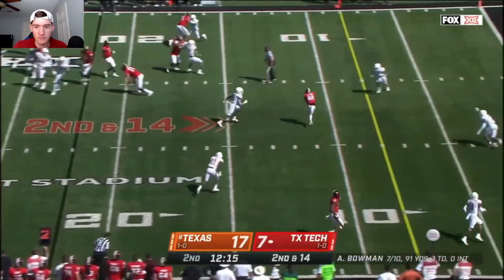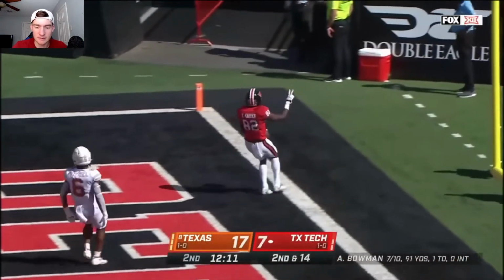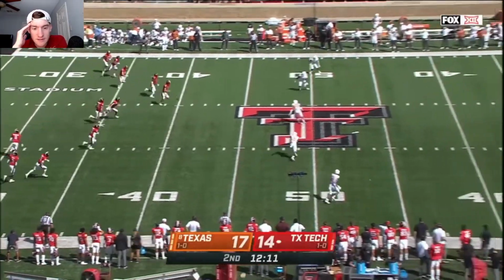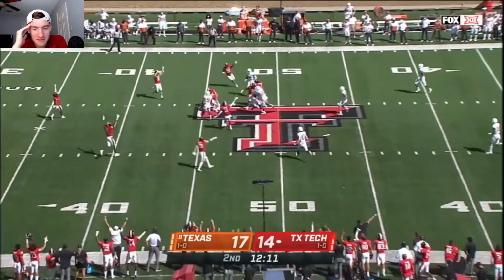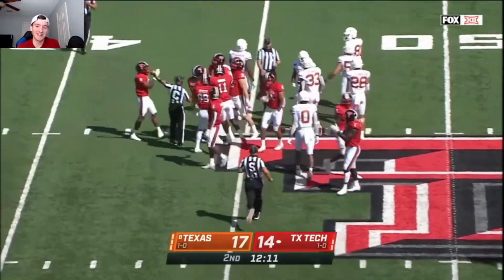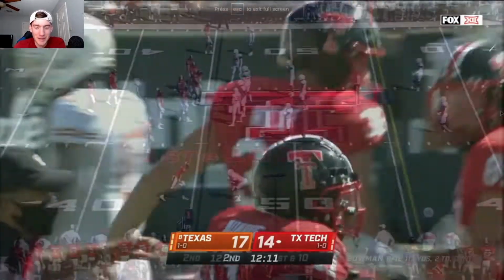Texas in the zone, play action. Keyshawn Carter, touchdown. I remember watching this live. That is incredible. And I love it. I love an onside kick in a game where you know there's going to be 50 points scored.